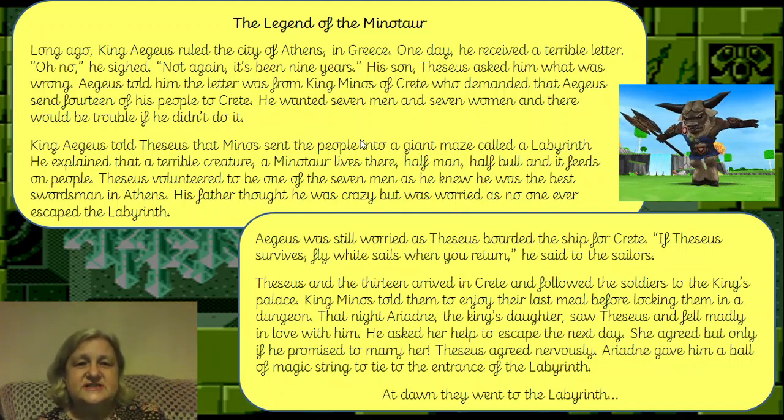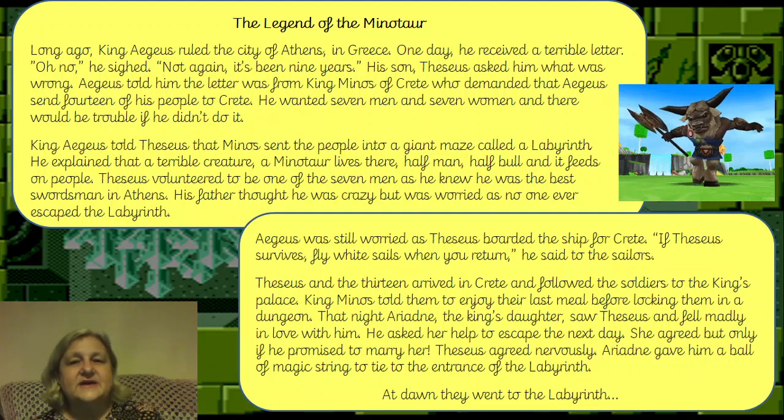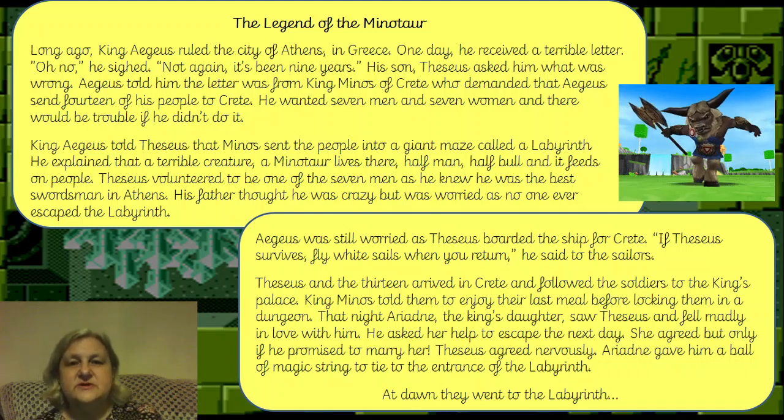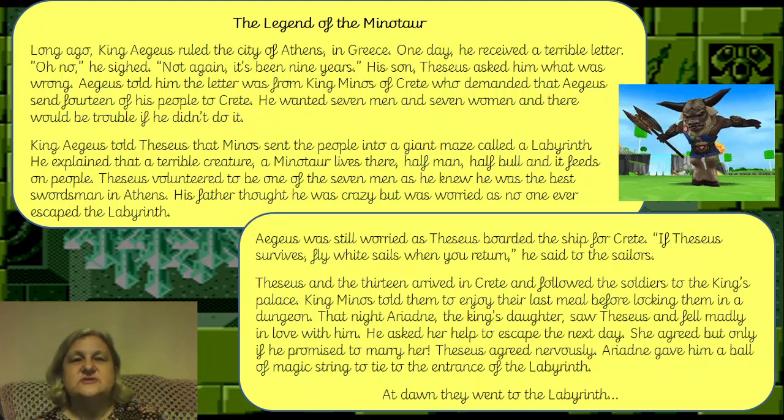His son Theseus asked him what was wrong. Aegeus told him the letter was from King Minos of Crete, who demanded that Aegeus send 14 of his people to Crete. He wanted 7 men and 7 women, and there would be trouble if he didn't do it. King Aegeus told Theseus that Minos sent the people into a giant maze called a labyrinth. He explained that a terrible creature, a Minotaur, lives there, half man, half bull, and it feeds on people. Theseus volunteered to be one of the 7 men, as he knew he was the best swordsman in Athens. His father thought he was crazy, but was worried as no one ever escaped the labyrinth.